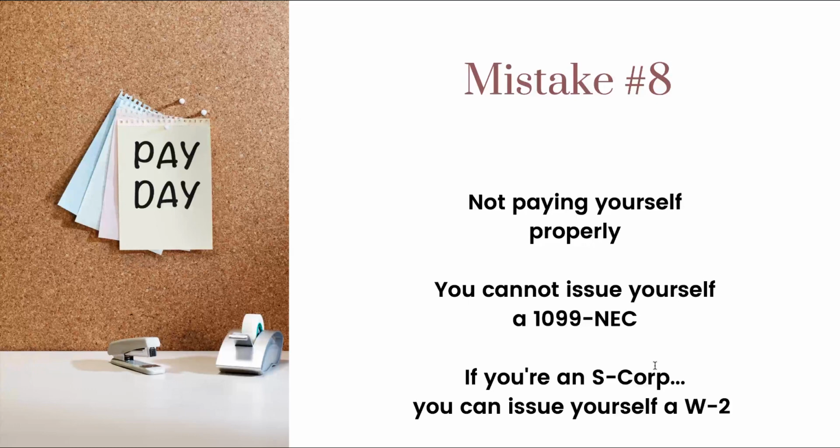So, mistake number 8 is not paying yourself properly as the business owner. Again, your business structure, like I mentioned in mistake number 7, has everything to do with how you pay yourself. Now, when I say pay yourself, I'm referring to several things. For example, some people misunderstand and think that if they own an LLC, they can issue themselves a 1099 NEC, which used to be called 1099 MISC, all right? But this is all the way wrong. Those forms are for independent contractors who work for you, not you working for yourself under your LLC. So yes, lots of mistakes are being made here. Too many to go into for the length of this video.